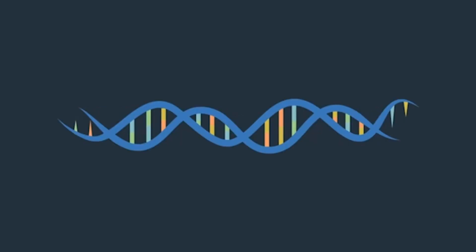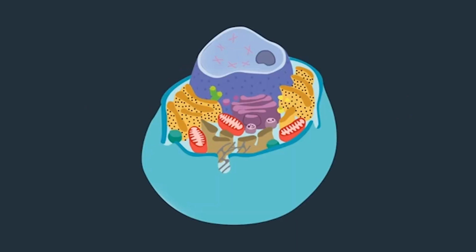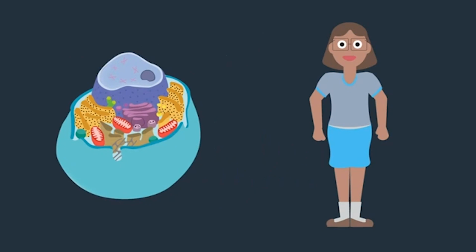So what is DNA? Well, all of your genes are made of DNA. It is the instruction manual that tells your body how to develop and how to work. All of the DNA in a cell is called the cell's genome. A copy of the genome is found in most of your cells in a part called the nucleus. It's your DNA that controls many of your traits, like your eye color or how many toes you have.